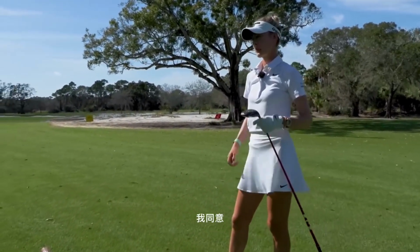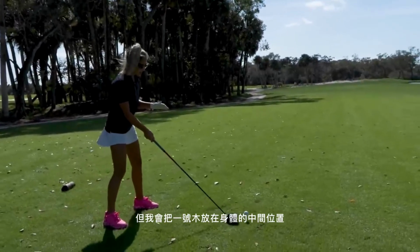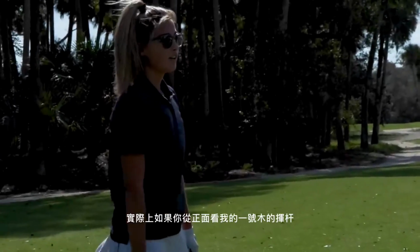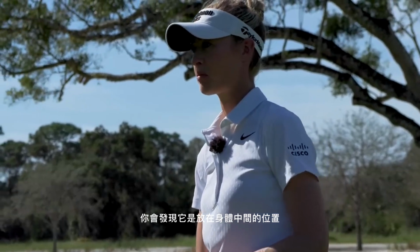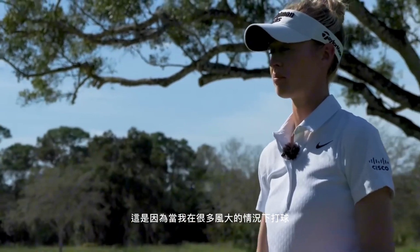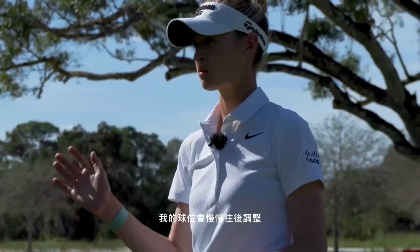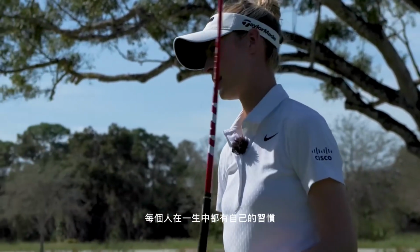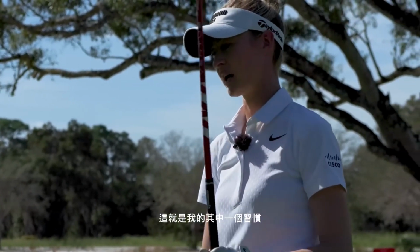Yeah, I agree. Actually, you know what's weird? When I was little, this is probably such a dumb idea, but I would hit a driver literally middle of stance to try and get it lower. So actually if you ever look at my driver swing face on, it is a little bit more middle of the stance. And when I play in a lot of wind and play multiple weeks in a row where I don't see my coach, my ball position will start to creep a little bit more back. Everyone kind of has the same tendencies throughout their entire life. Right. So that's one of mine, and I have to kind of watch it.